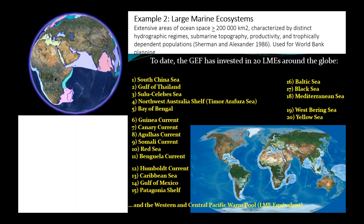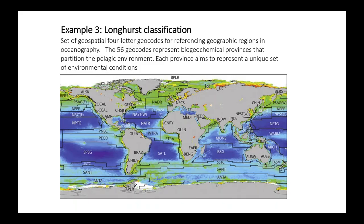I think finally about 40 or so eventually, but here you can see 20 that the Global Environment Facility of the UN actually, of the World Bank actually allocated money for coastal zone management, regional seas management. And again, interesting and useful in some ways, but not with much biological basis. I mentioned Alan Longhurst, a great scientist, and Alan struggled to develop his classification.